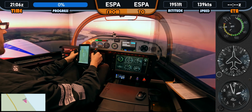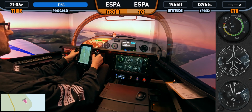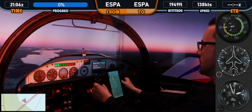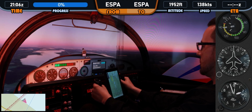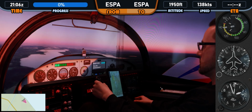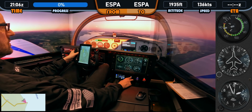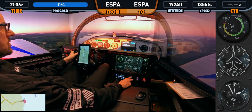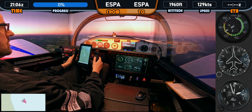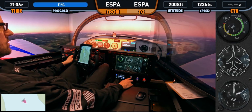Not sure what that was, but we might have hit a bird. Aviate, keep us flying safely straight and level at 2,000 feet. The ASI's drop to 0. Navigate, continue to follow the road and river. Communicate. We don't need any immediate ATC assistance, so we won't make any radio calls just yet.